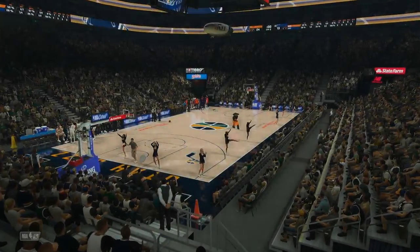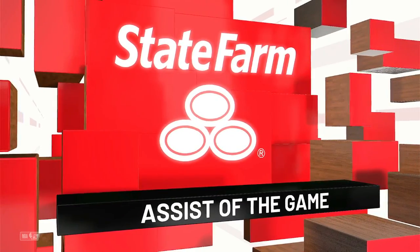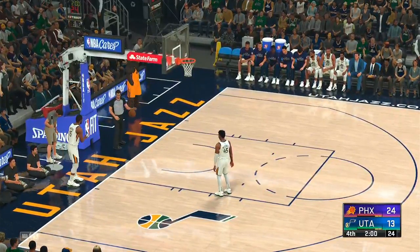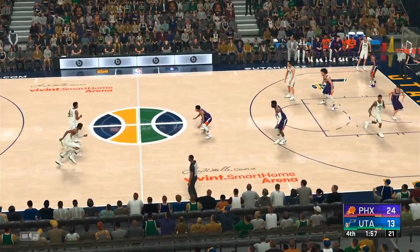And let's take now this moment to bring up our State Farm assist of the game. And I'm glad this was the pick because I love this pass. Such a great dish. That's what I call court vision. Yeah, you also have the location of the pass. Puts it right where it needs to be, where his man can do something with it.